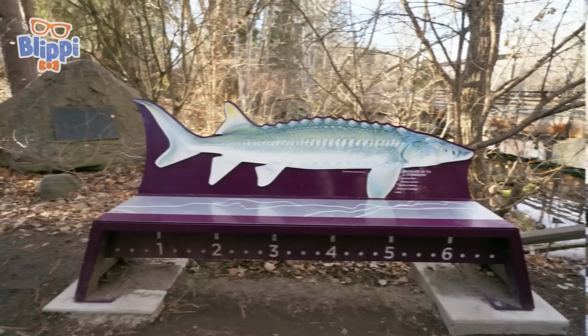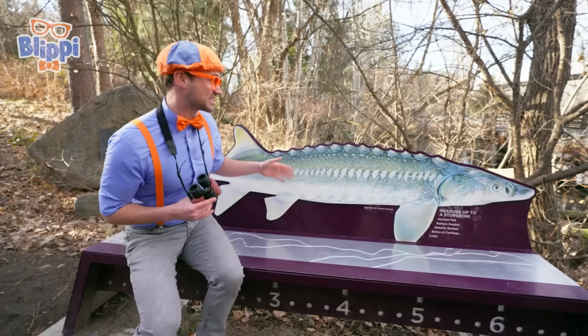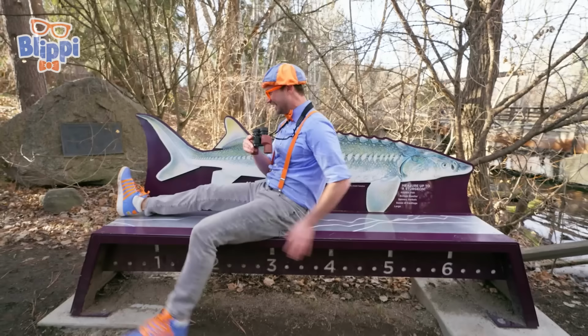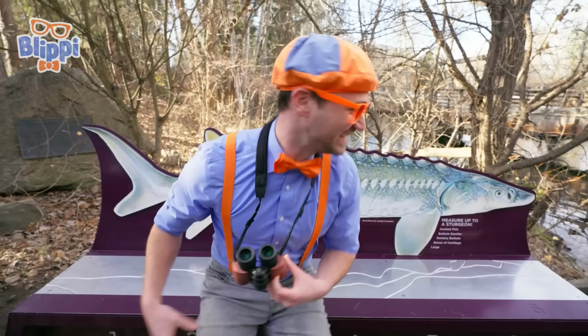Whoa, check it out. Look at this. Whoa, it looks like a giant fish. Whoa, it is so big. Yeah, this is actual size. And this is a sturgeon. Whoa, sturgeons are massive. Whoa, I wonder if I'm as long as a sturgeon. Let me see. All right, here we go. Am I as long as a sturgeon? No, it was longer than me. Whoa, this is such a big fish.